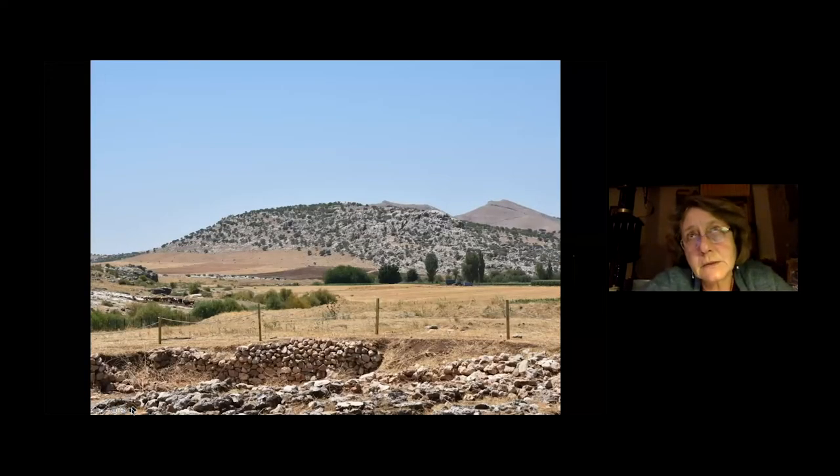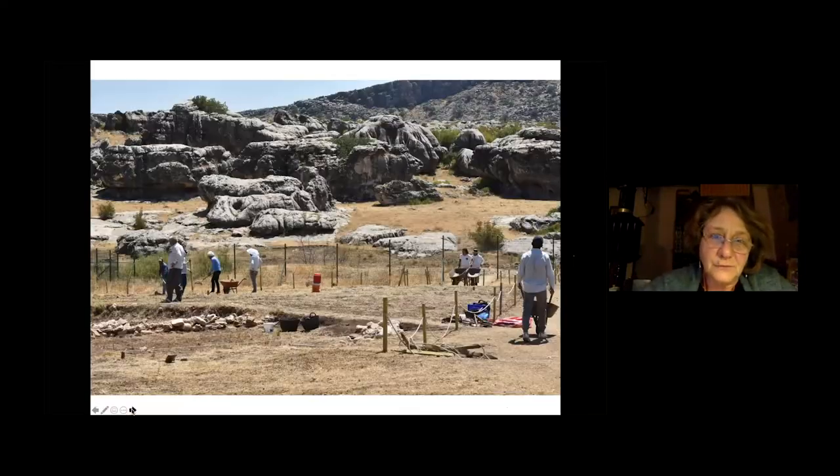This is the southeastern part. These are all limestone crops. These limestone crops were everywhere, and it's the basic geomorphological formation in the area. And this is a closer shot of the hilly rocks.